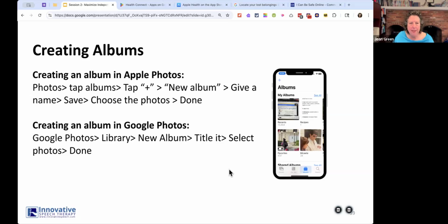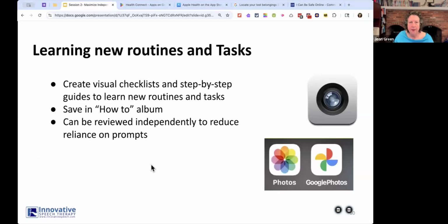To create albums in Apple, you go to Photos, then you tap Albums, and then you tap the plus, and then you give it a name. So again, I have an image of my phone here. Here's albums, and you click on that plus at the top. And then it'll say new album, and you name it. And then you can put all the photos you want into that new album. And if you're in Google Photos, you can go to Google Photos, and then Library, and then New Album, and then title it and select your photos.